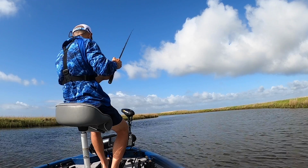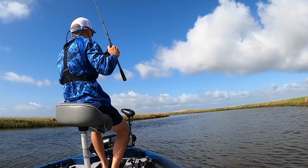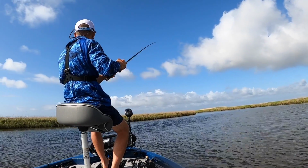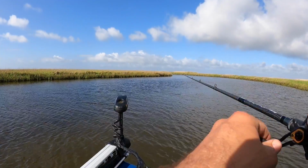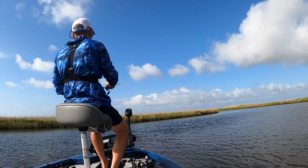So now we're in this bayou. We made it, fortunately. The water is about 3.5 feet deep. I bet it's gonna be deeper in this bend. This bend looks really good. And there's some mixing water here. Beautiful water right here. A line of not so pretty water. Let's hope what's in the bayou looks more like this.